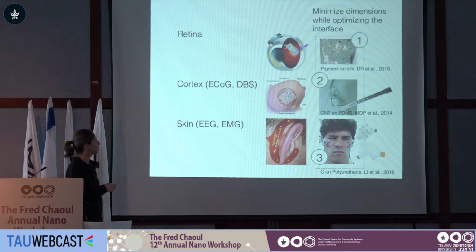So this is an artificial retina, a device that we've been developing, designed to restore vision loss. Okay, these are devices that we build with carbon nanotube, flexible devices, PDMS carbon nanotube, designed to interface with the human brain, either as implantable, either as penetrating electrode or superficial cortical electrodes. And in recent years, we also started working on skin electrophysiology, working on both facial electromyography and EEG.